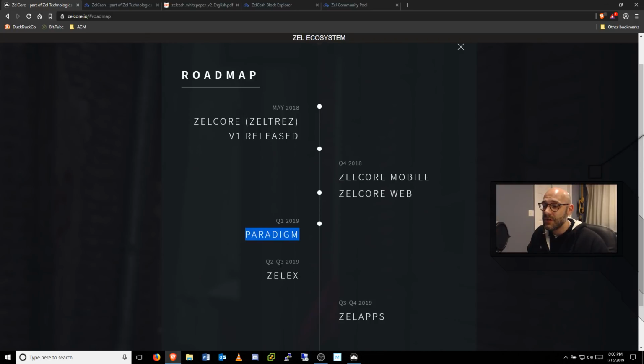And then in quarters 2 and 3, we'll be looking at ZelX, which is their decentralized exchange. And then finally, in quarters 3 and 4, they'll be focusing on Zel apps. Now, the idea here with the apps is that they're made to be decentralized, because they'll be utilizing the blockchain in some way or another. Now, how they're going to implement this, I really don't know. It's definitely a year away, so it's going to be hard to tell. But my understanding is it's something along the lines of maybe the Windows Store or the App Store or something to that effect, where you'll be able to access different decentralized apps being offered on this platform through ZelCore.